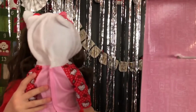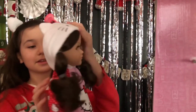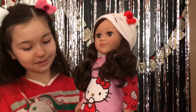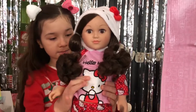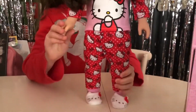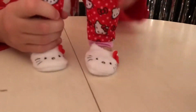I like her pajama top with the Hello Kitty hat. Oh, that's so cute. Oh, like a little bow. So adorable. She's adorable. Aww. And her body is plush. Oh, it's squishy. And her hands and her feet are plastic, and her legs. I just love those little slippers. They're so cute.